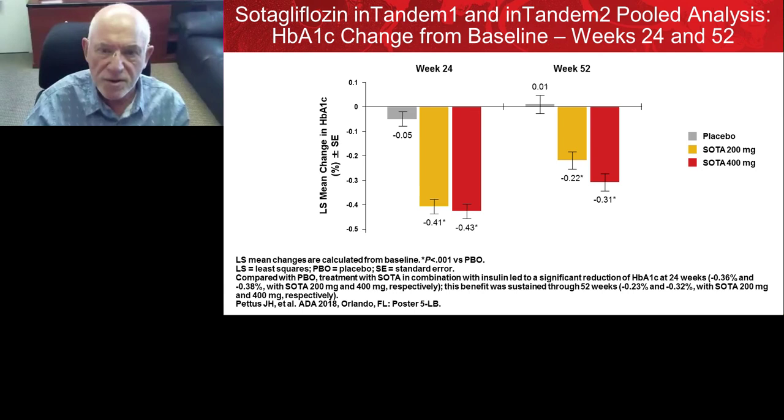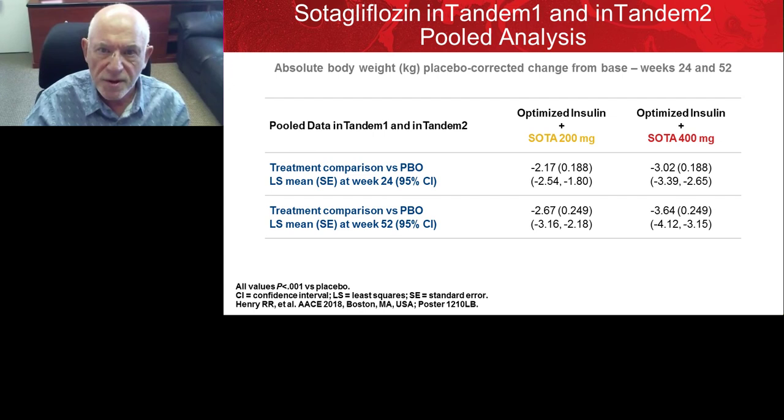So the sotagliflozin in the TANDEM 1 and TANDEM 2 pooled analysis showed, after optimized insulin therapy, the reductions that occurred are shown here in comparison to placebo. The pooled data showed again that the two different doses showed a significant percentage of patients with composite endpoints of weight gain.